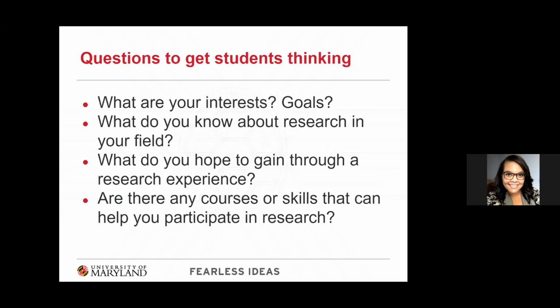So some questions that you can ask your students to help get them thinking about research opportunities are, what are your interests or goals? Just starting a conversation about what students are hoping to get out of the college experience and looking forward to in the future. This can be a really telling question for what is the right direction for your student.